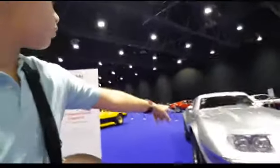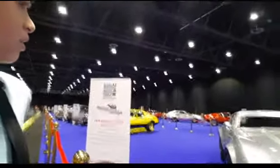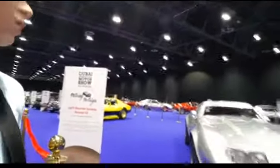I think these are going for auction. I'm not sure. Okay. Pop up headlights. Insane. This is from the Charger Museum. This is bulletproof? Why do I feel like it's a Fast and Furious car now? Stay with me, please. There it is.